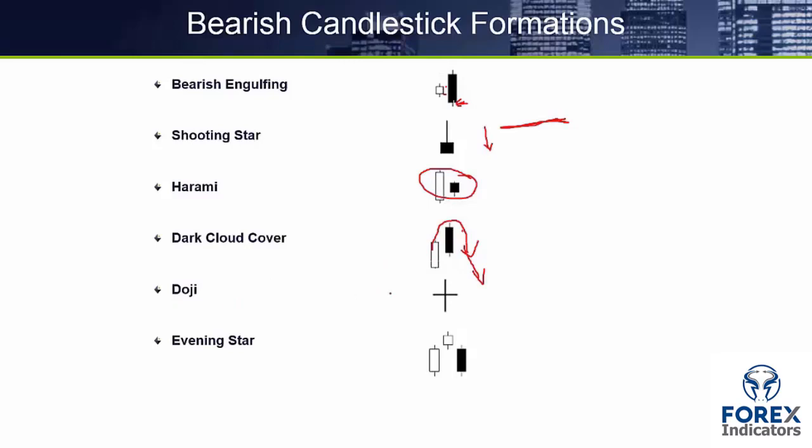The doji I like, again, at resistance, and this one is probably my favorite. It's very similar to the Evening Star, obviously the opposite of the Morning Star. So the bulls have control. There's a fight, a bit of an indecision bar here. Not much in it between bulls and bears, but eventually the bears take control.